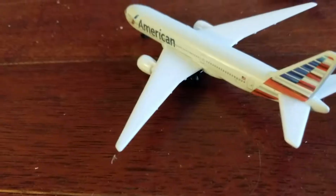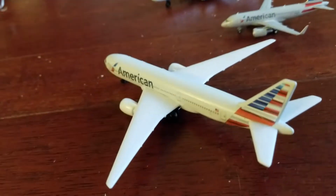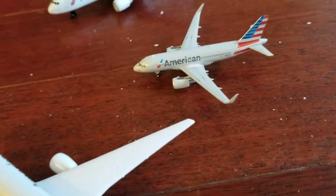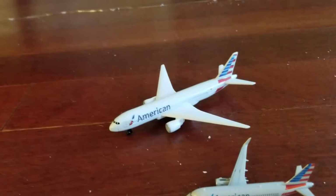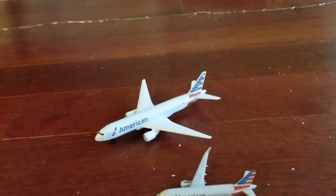American A321. I know this is a 777, but I don't have any American A321s. I do plan to get some though. So heading out to Charlotte. Arrived from Charlotte. American A319 arrived from Dallas and heading out to Chicago O'Hare. And American 737. I don't have any American 737s either. So it arrived from Chicago and heading out to Phoenix. And one more.